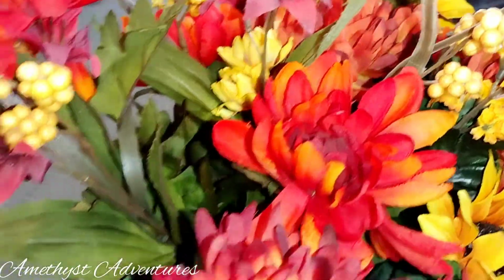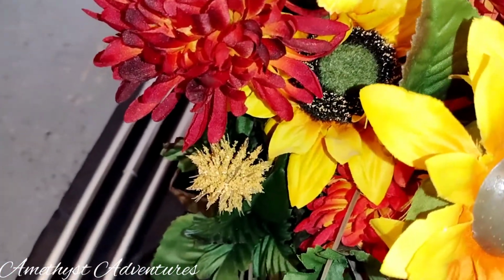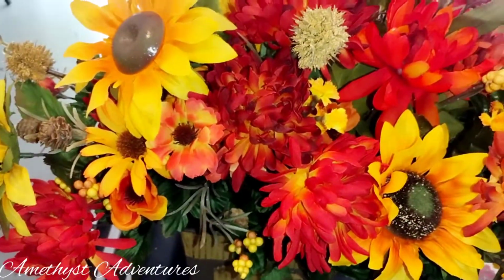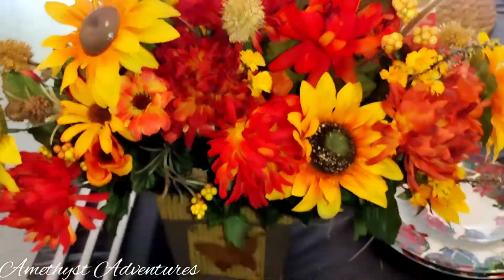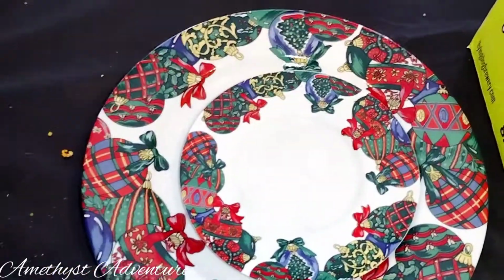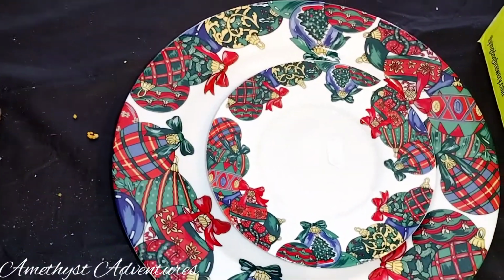So even if I was to buy each bunch, I don't think I could have beat $4.99 for the whole thing and the container, which the container is not bad. I may paint it, or I may use the florals in another vessel. It has the little butterfly on the front. And that is beautiful. Look at that. All right, moving on. Next, I picked up these Christmas dishes, and those 2 items I got from Salvation.